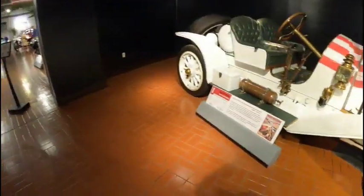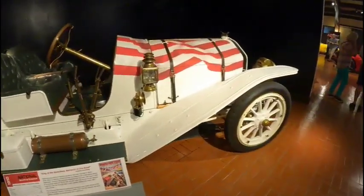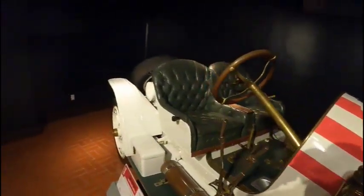Cool, we're gonna keep going here. Just keep in mind this is gonna take a minute, so make sure you're kicked back, got you something to drink. You don't wanna miss any of this. Here's the 1910 National Speedway Runabout. Pretty cool, got the patriotic theme. That's sick, love that. That's actually hand painted on there, unreal.